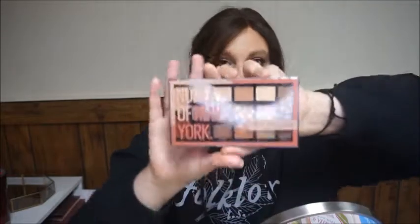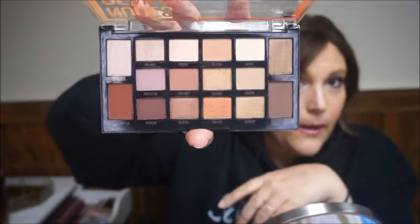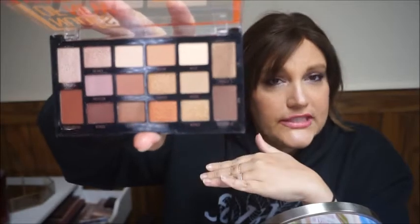One that I think I've only ever seen Emily Noel talk about, and she does talk about it a few times in her videos, is the Nudes of New York palette by Maybelline. And holy cow, if you like nudes, this isn't that old, and I think it's around $14 or $15.